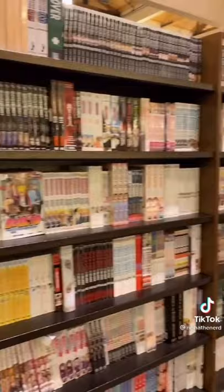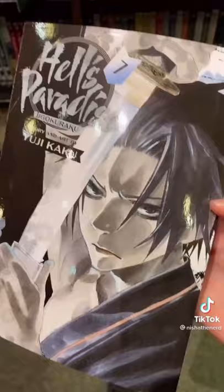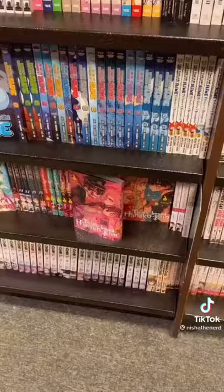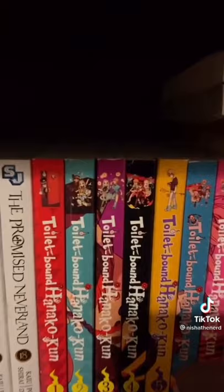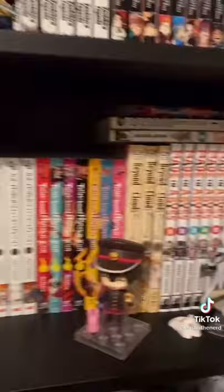Alright, we've arrived at the manga section. No Blood on the Tracks Volume 5 or Strawberry Fields Volume 2. They do have Volume 7 of Hell's Paradise, though. Yes, they had Volume 8 of Toilet-Bound Hanako-kun out a week early. But has anyone noticed how crusty the spines for Toilet-Bound Hanako-kun always are? Is this just me, or is this happening to everyone else? Anyways, I'll put this here for now, and we'll call it a good shopping trip.